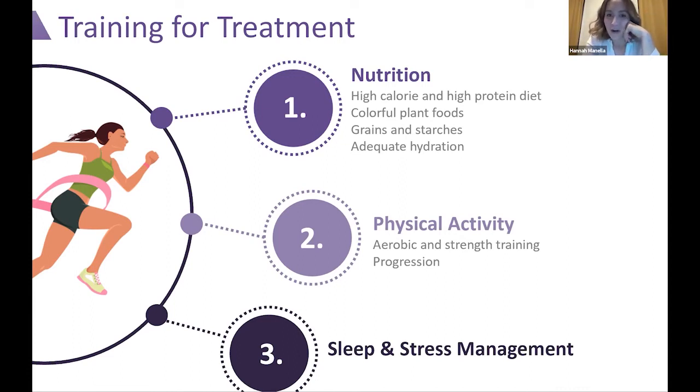When we look at nutrition, we know, as I mentioned, the body shifts to a more hypermetabolic state, so it needs more calories and more protein. We want colorful plant foods, though. I am an oncology dietitian, and we know the benefit of antioxidants and plant-based foods, so of course I do not want to overlook that. Grains and starches can be a fantastic tool during cancer treatment. Our body's primary fuel source is glucose, which comes from carbohydrates. I could meet with you guys off camera at another time about this, but there's a lot of negative rep for carbs during treatment, and they can be a really positive addition to your diet. And then of course, adequately hydrating as well.